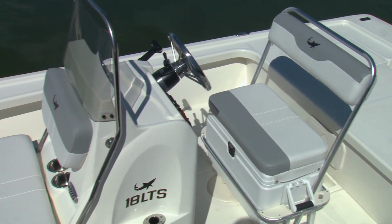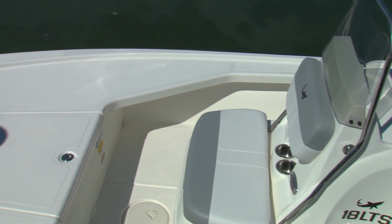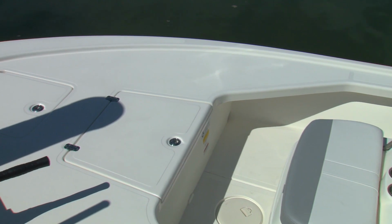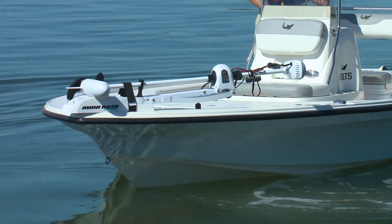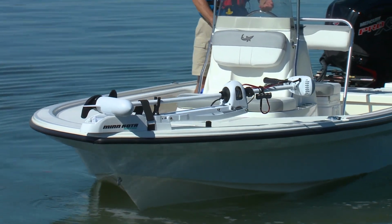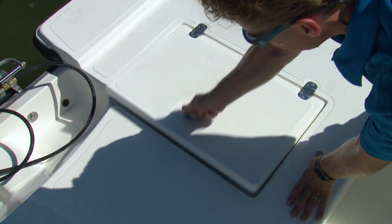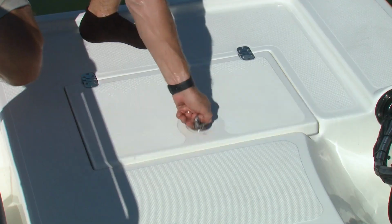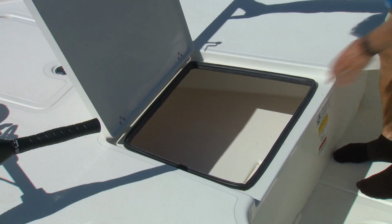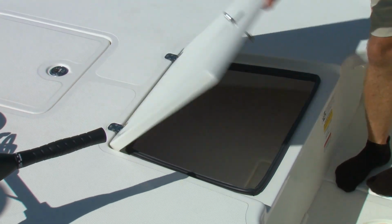This hull feels rock solid, in part because the hull, deck, and even console are chemically bonded and mechanically fastened together. Through hulls, bow and stern eyes, fuel fill, and cleats are all stainless for corrosion resistance. There's ample storage fore and aft with closed mold laminate hatch covers that are fully finished underside. And check out the compartments, all finished in smooth gel coat.